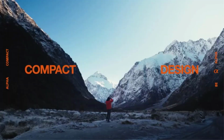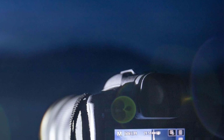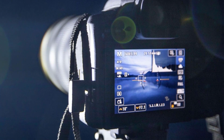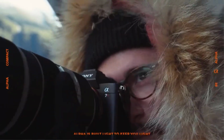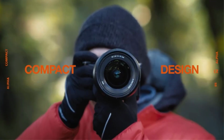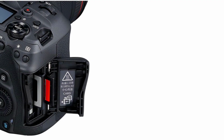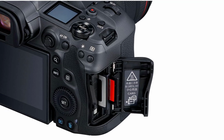delivers high-speed continuous shooting at up to 12 frames per second with a mechanical shutter and 20 frames per second with an electronic shutter. The camera features dual-pixel CMOS AF with 1053 autofocus points, covering nearly 100% of the frame, along with deep learning-based subject tracking for people, animals, and vehicles. Its innovative Eye Control AF allows users to select focus points by simply looking at them.